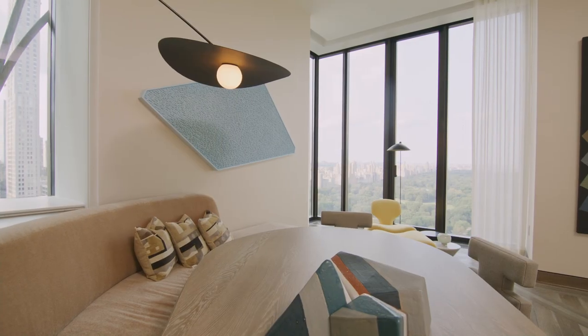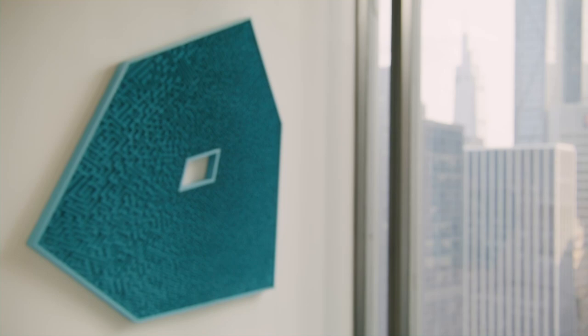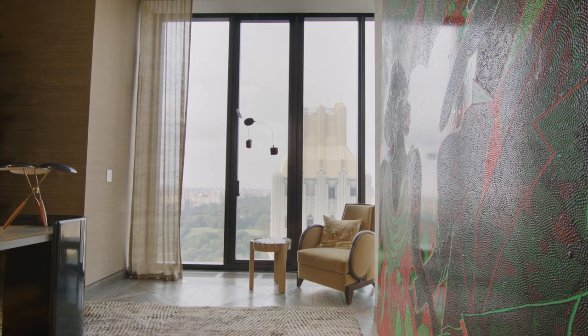I'm particularly excited about the beautiful artworks we were able to procure for the residents. We have pieces by Alexander Calder, Christopher Astley, Ted Lawson, Chris Ofili, and for me as a designer, they help to tell the story that I want to tell.